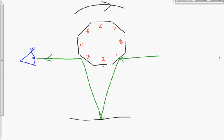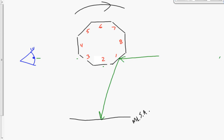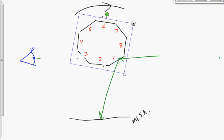Now we've got to start rotating the mirror, start spinning the mirror on its axis. Let's say we've got this flash of light that's reflecting off of side 1. It comes down here and it strikes this second mirror over here on this hill, Mount San Antonio, 35 kilometers away. But in the meantime, this rotating mirror has moved. So now side 1 isn't where it was.